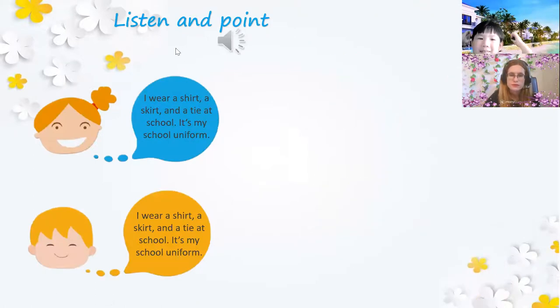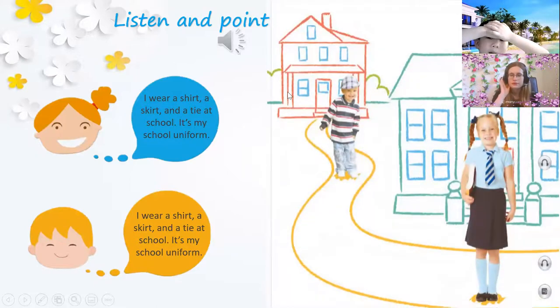Let's go. Unit 3, Clothes. Lesson 2, student book, page 23. Listen and point. Look at brother and sister. The sister is going to school. I wear a shirt, a skirt, and a tie at school. It's my school uniform.